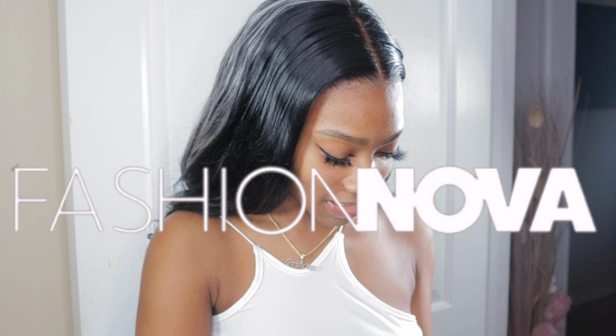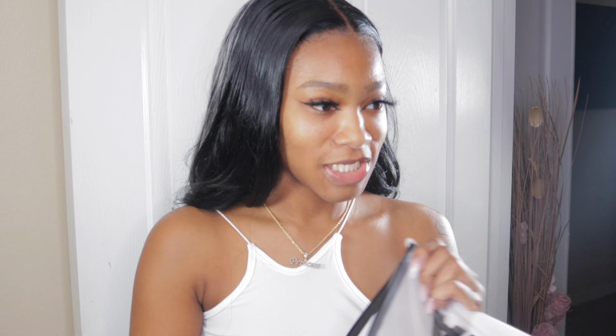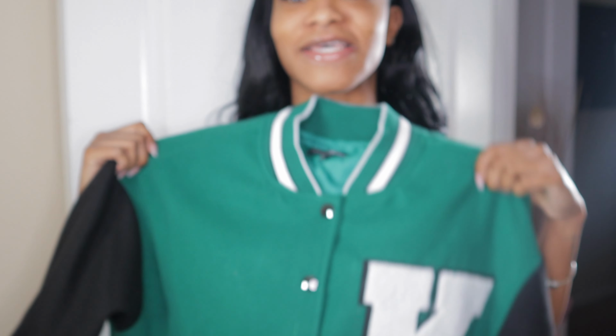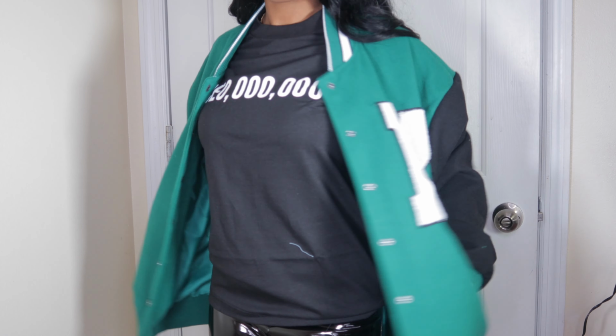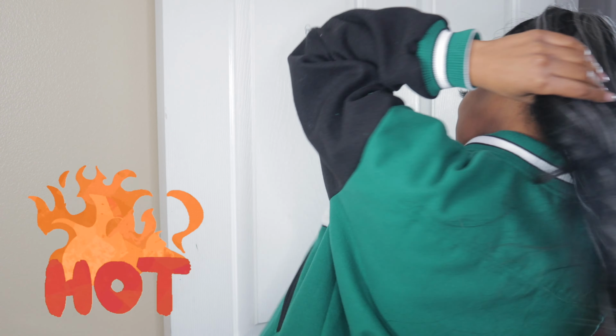So the first item right here that I'm going to try on. You guys know the varsity jacket is in right now. So I got the letter K because y'all know Ken is my name. So I'm gonna try this on for y'all. What size did I get this, you guys? I don't even remember, but it's cute on me. It's a good size for me. I'm liking it. So this is the jacket, this is the back side of the jacket.